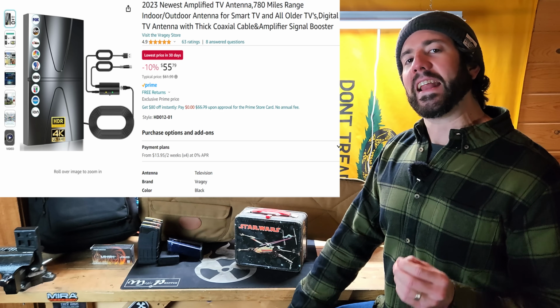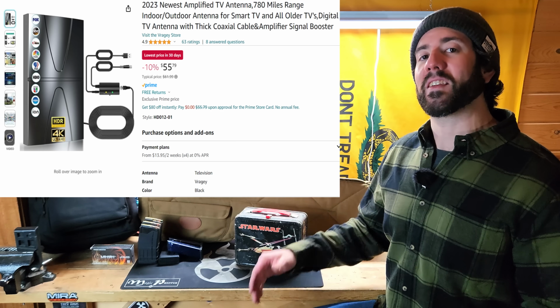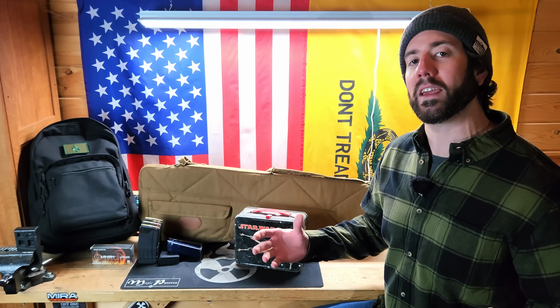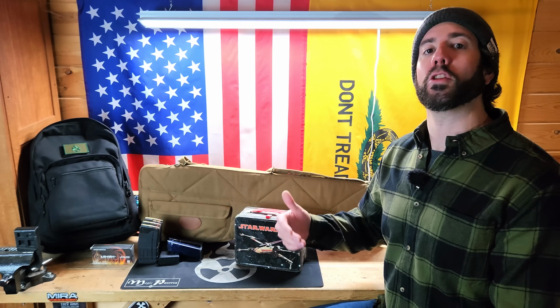Now, the amplified HD TV antenna I'm referring to has a 780-mile extended range and only costs $56. And that's something that you should think about because most Americans have moved over to streaming services only. And that's understandable, but it's also detrimental when it comes to actually receiving emergency broadcasts. It's very detrimental when it comes to receiving local information.